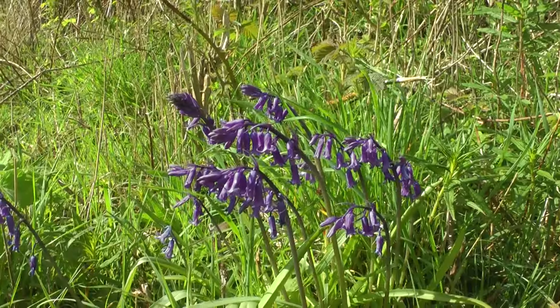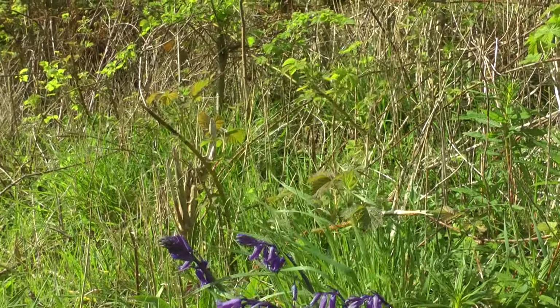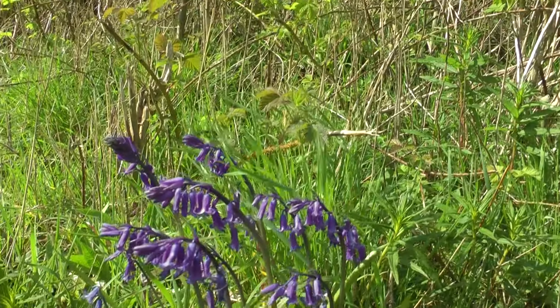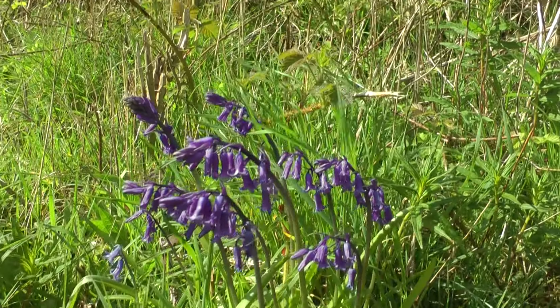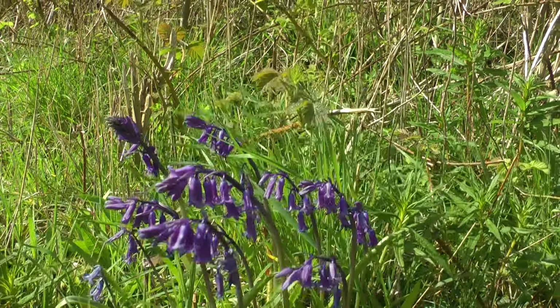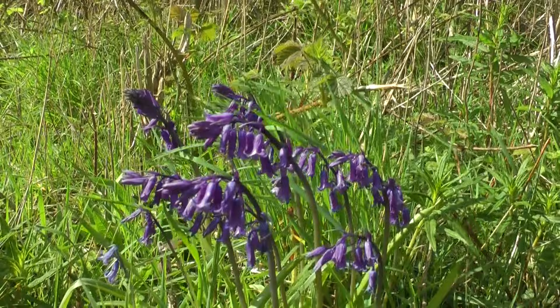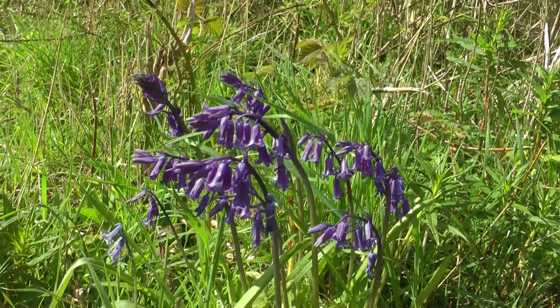These are the native British bluebells with nodding tops, very different colour. Unfortunately, they hybridise with the Spanish bluebell. So, although there appear to be millions of these, or billions of them, they are in fact under threat.